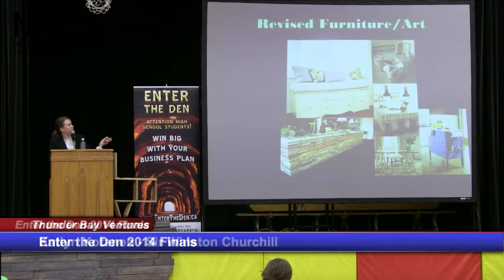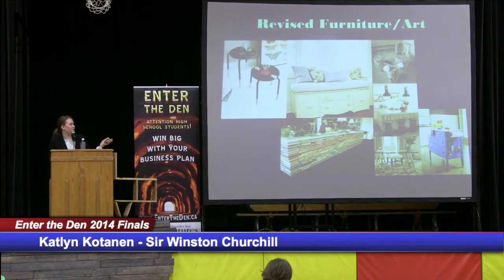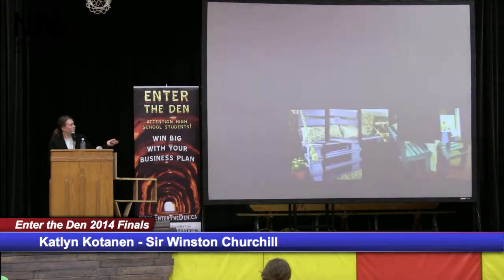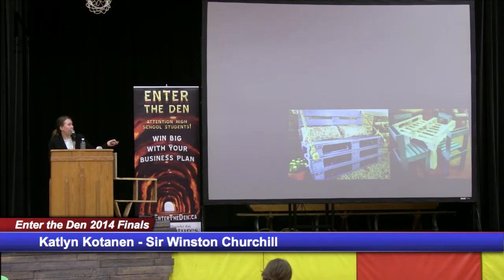So here are some pictures of the revised furniture / art. One of the revised pieces that I have today is the love sign. Here's some pieces of pallet furniture, and one of the pieces I have today is the headboard.